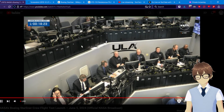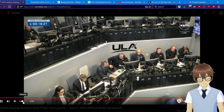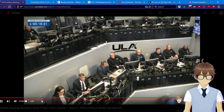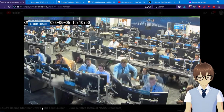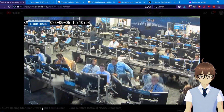There you have it. All right. So the crew have their tablets out, so no longer using the paper procedures now that the vehicle has stopped moving so quickly.